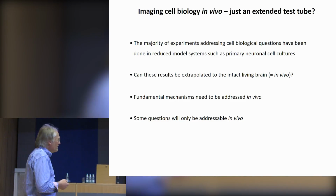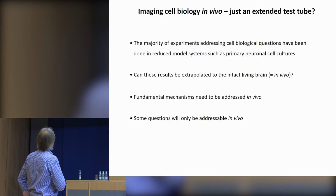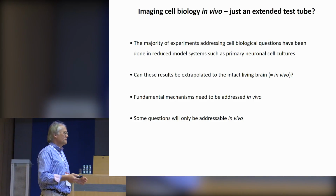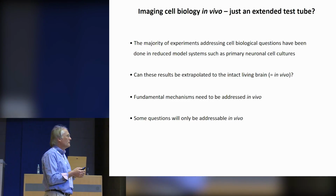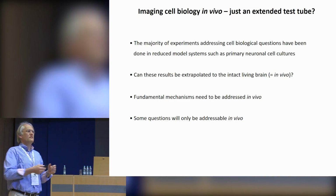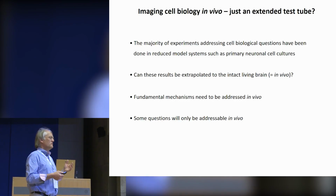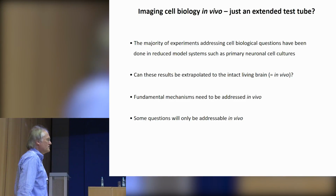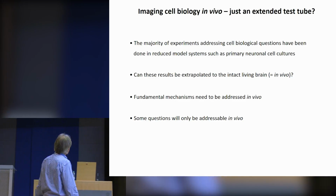So the question really is, what do we learn from studying these kinds of systems for how the brain in the end works? So I think that one thing one needs to do systematically is to at least study fundamental mechanisms in vivo and then try to build bridges to the reduced systems, so that one can see, well, this feature of whatever, synaptic plasticity or organelle transport, does work like this in vivo. It also does work like this in the reduced system. And so maybe we can then use the more reduced systems, where it is, of course, easier to do manipulations and so on, to study such things. And obviously, there will also be many questions that can only be addressed properly in vivo, and I'll show you examples for that.